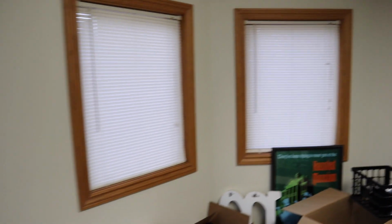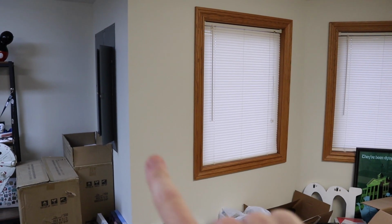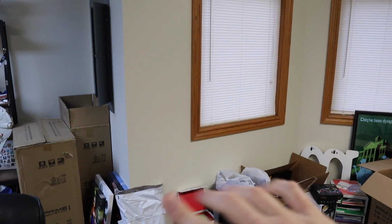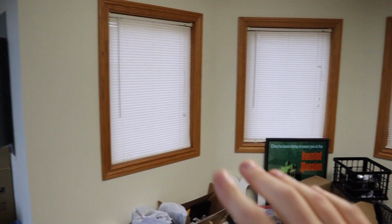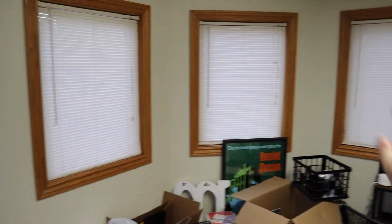Okay? But imagine this big opening right here, let's say that these two rows have all the samurai. And let's say that this one here in the middle has all the Sideshow pieces. And then something down here. So again, this would be all my 4-scale stuff.